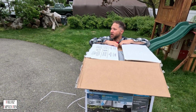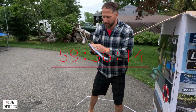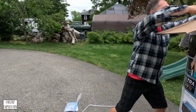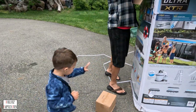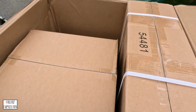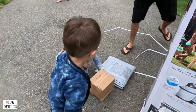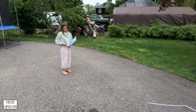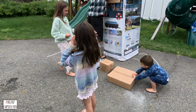Three. Start the timer. All right, should I look at these? No. I probably need to know how it goes together, right? Yeah, you're right. We don't need those. All right, we got a box. I think my plan is I'm just gonna take everything out first and sort of lay it out. Emma decided the instructions are important. She came back and picked them up behind you. Okay, great, wonderful. She's a pretty smart girl.